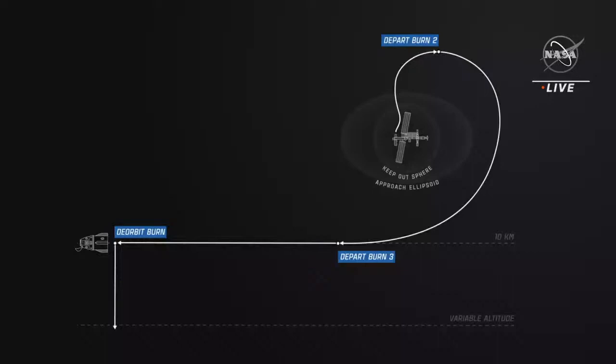And SpaceX from Resilience, all 4 suits are connected and in drying. We copy, thanks.